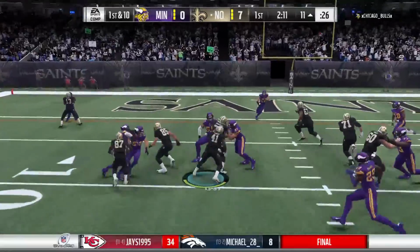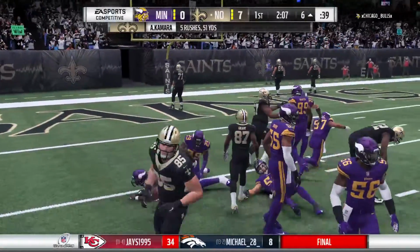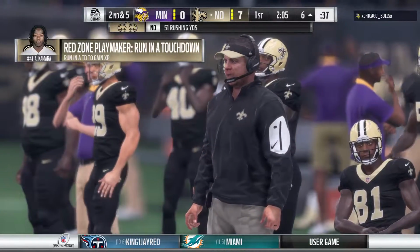Now a first down carry. It's Kamara. And able to push his way forward here for a good little gain. Give him 5 on the carry there, and it'll be 2nd down.